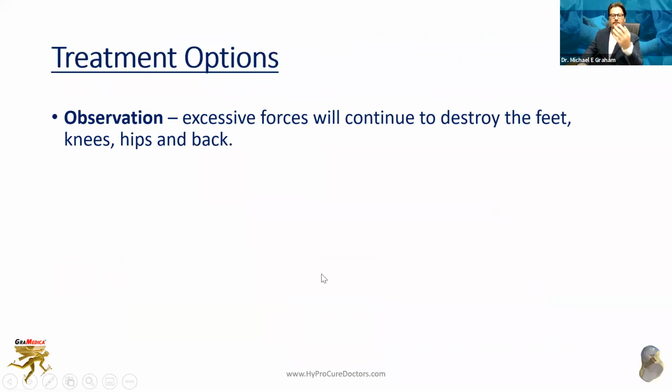So what are the treatment options? Again, I'm not convincing anybody of any treatment options. My role is one thing: to be open and honest with my patients and tell them what I know. What does the literature say? Not what my opinion is. I'm going to give my opinion as well, but my opinion is based on facts, not myths and misconceptions.